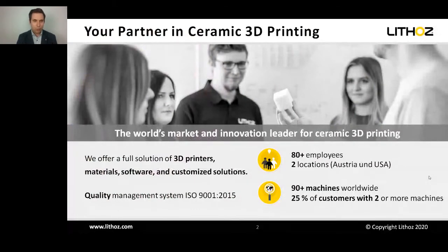So what is Lithoz? What are we doing? We are developing and manufacturing 3D printers so you can print your ceramic parts. There's always an important triangle, I like to call it: the machine itself, the software, and the material. You need those three components in order to create a part that will be of high quality in the end. If one of those doesn't work, if the material is not perfect, you will not get a good result. So that's the expertise we bring in there.